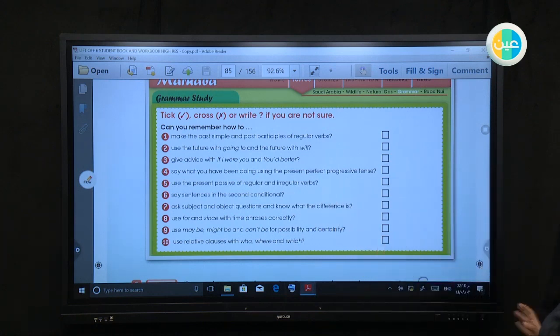This is present passive. Say sentences in the second conditional. Second conditional: if I were you, or if you studied hard, you would pass the exam. If you studied. Second conditional, we use the -ed, the past simple. If you studied hard, you would pass the exam.